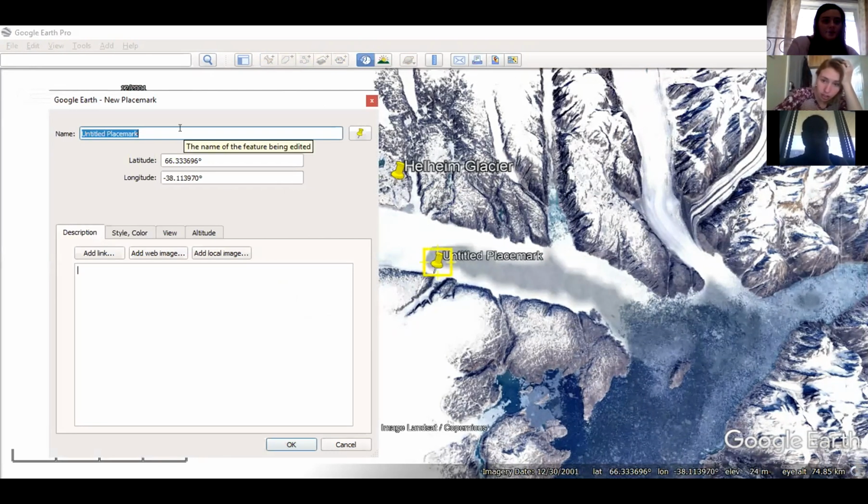So we can call this 2001 Helheim Glacier. Because what I'm doing is I'm just taking screenshots of these and posting them in the Word document, so he can just see that we're doing it. Because it's not really specific on what we're supposed to put on there, except ideas of why the glacier retreated so much in such a short amount of time.